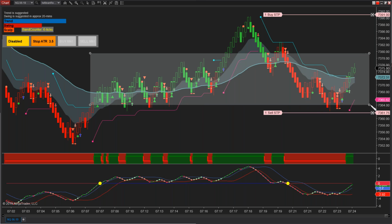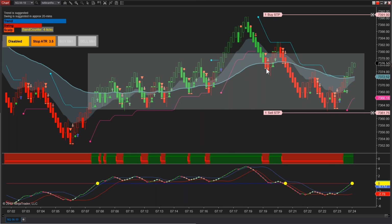I know some of this stuff is not so easy to see, but here's the initial breakout. Here was the retest that failed. That's why the market went back down here to the bottom end. Should have broken the bottom end, gave us a little bit of a retest, and now we're heading back toward the top end.